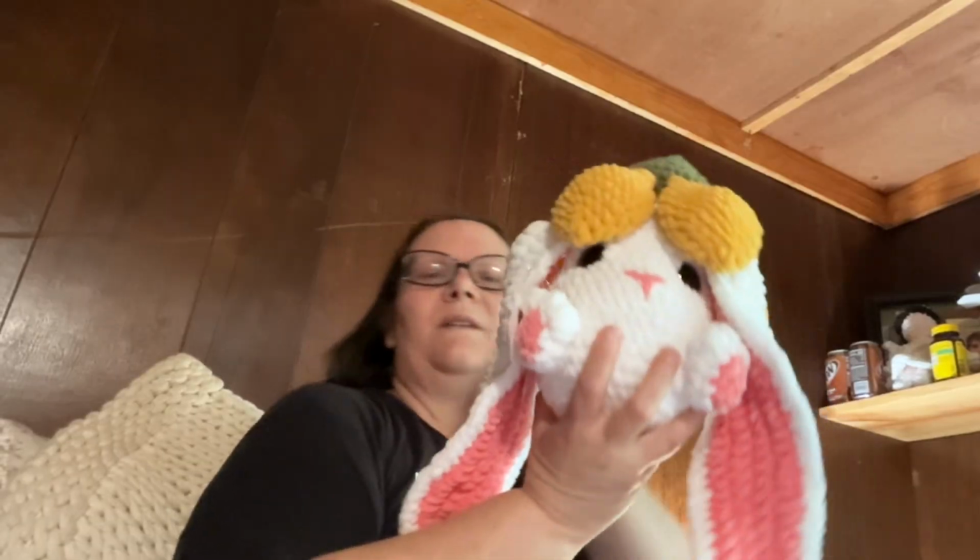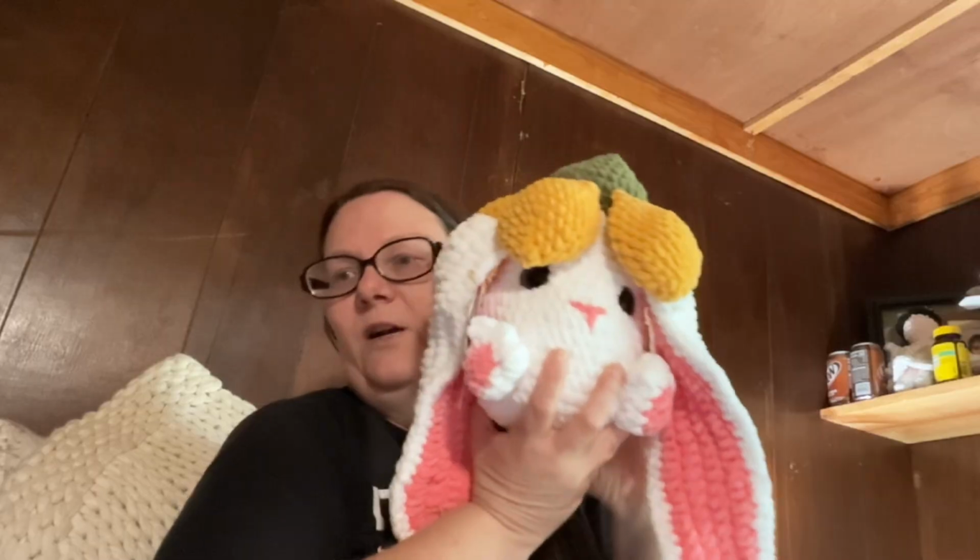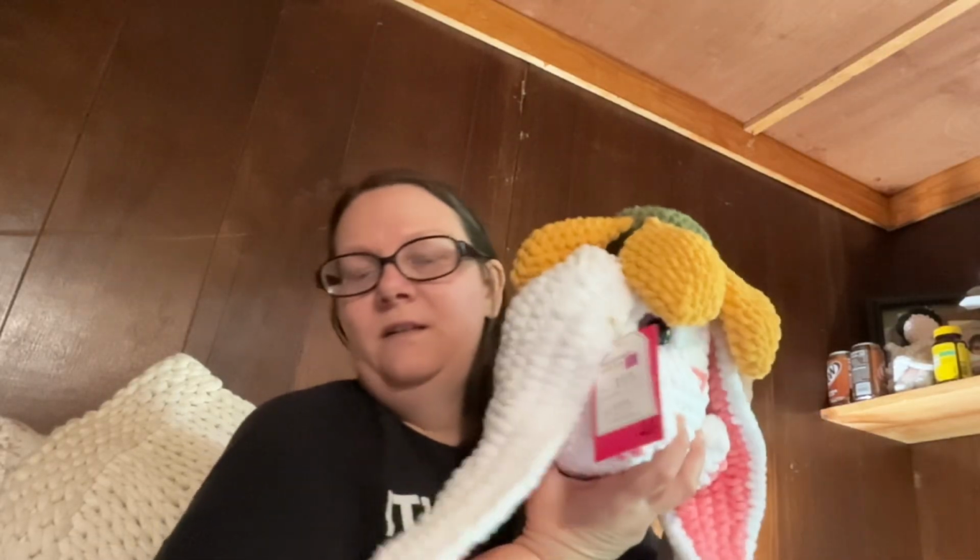Okay, my big purple bunny, it didn't sell. I had 30 on it. I think that was a good price. My big flower bunny didn't sell. Now, this was a big joker. This bunny is a pretty good big size, so I have 45 on it, but it didn't sell. But maybe I'll try to sell it in the fall because it's got the flower.